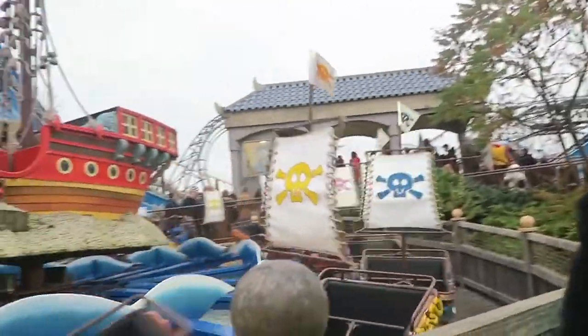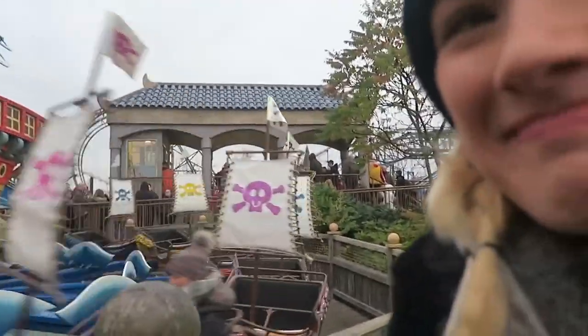I went on it on opening weekend again this year, and I had a really good time on it. I won't lie, it wasn't bad. It really wasn't bad. And yeah, it's just a nice enjoyable ride. You do get a little bit of airtime, which is quite surprising for a little kiddie ride like that. And this one always goes backwards as well, so I like the fact that this one goes backwards.